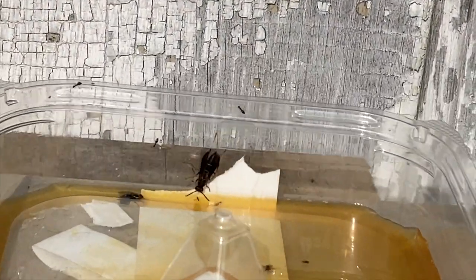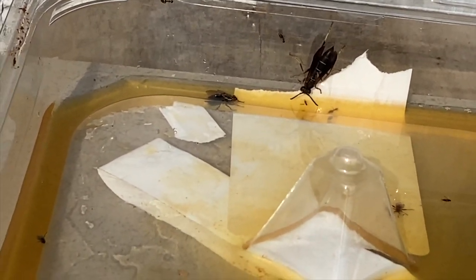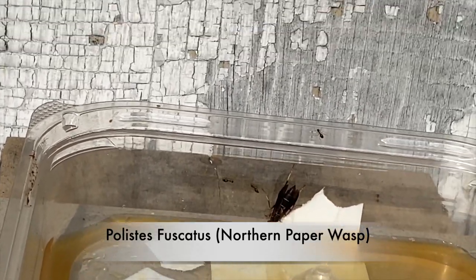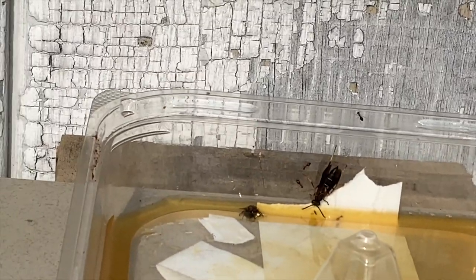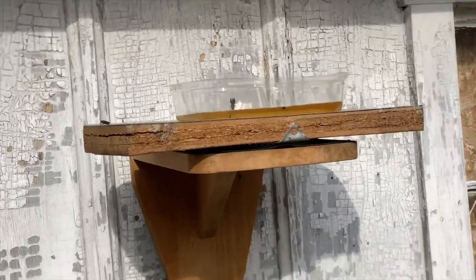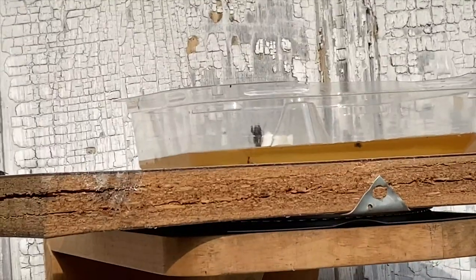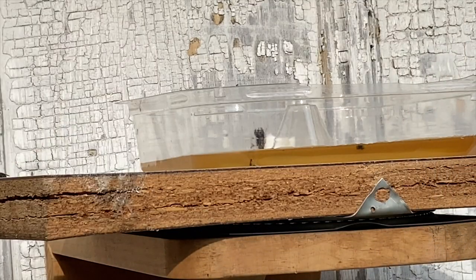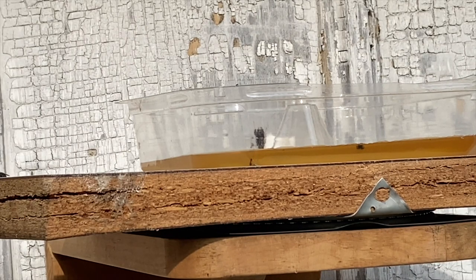Here in our feeding station, we've attracted a Polistes wasp. Looks like it may be a Fuscatus. We'll have to capture it to check it out more closely, and we'd like to overwinter that one. And the way we do this, we wait till it's busy feeding like this. It's distracted, in other words. Then we take a container and we place it over the wasp. Typically they'll fly up into it, and then you seal it and you got your sample or your specimen to overwinter. So let's try that, see how it goes.